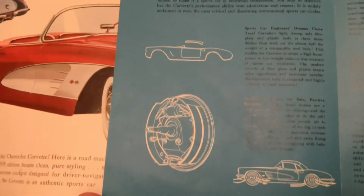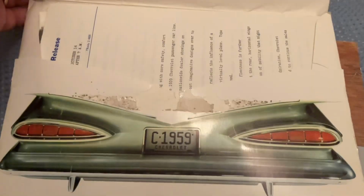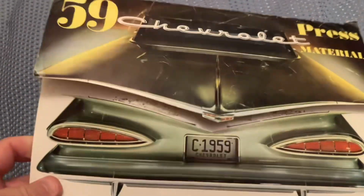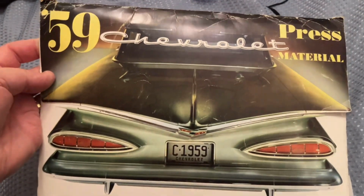It talks about brakes, which are drum brakes, 4-speed manual gearbox, the V8, which this one's fuel injected. That'd be very desirable, having a factory fuel injected Corvette. So yeah, that's another rare piece. So there you have it, the 59 press kit, plus a few brochures and things like that. But yeah, what a fantastic piece that is, you know, really very desirable and very, very rare.